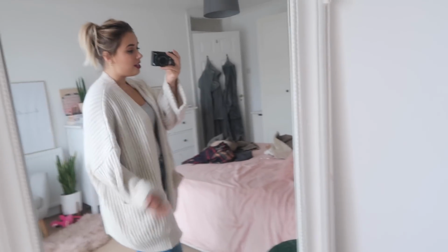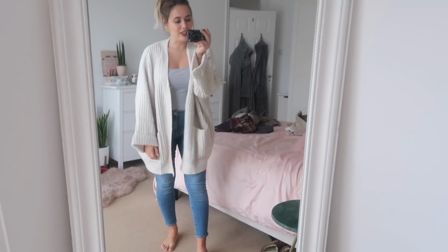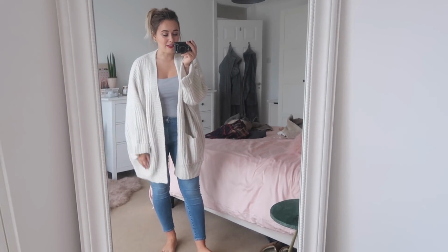The material of it is really nice. It's not too itchy. It could be, it's borderline, occasionally you're like, ooh, but it's not mega itchy. It feels really nice and soft. Even the length doesn't actually bother me that much. I'm really, really happy with it.